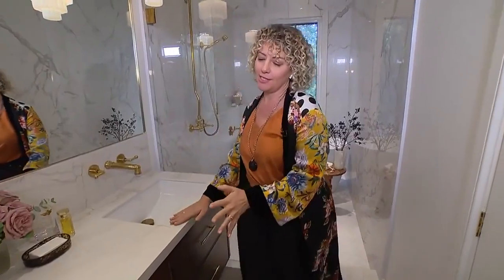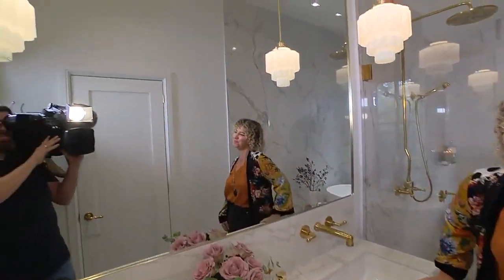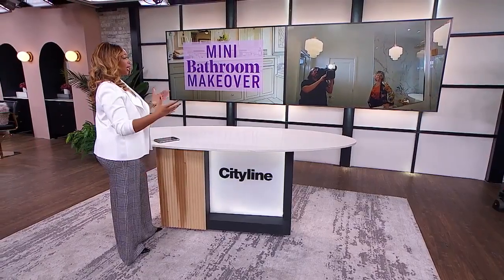And then of course with this vanity, we also have a really, really big mirror here that adds to that open feeling. Yeah, I love when you've got low maintenance, beautiful countertops.